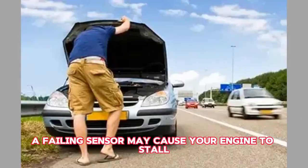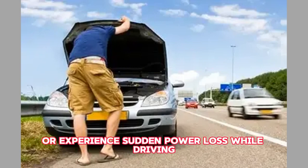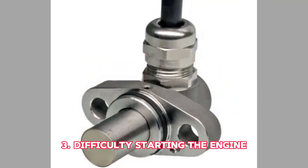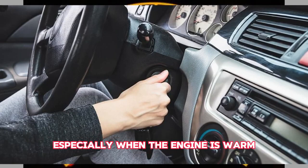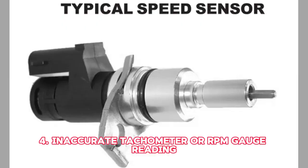2. Stalling or sudden loss of power. A failing sensor may cause your engine to stall unexpectedly or experience sudden power loss while driving. 3. Difficulty starting the engine. If you're having trouble starting your vehicle, especially when the engine is warm, it could be a sign of a faulty engine speed sensor.